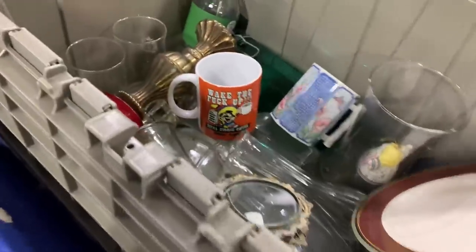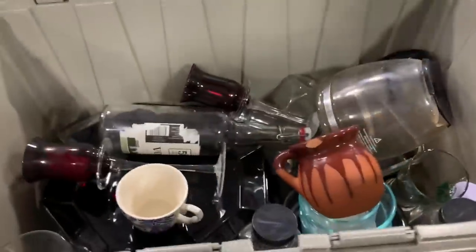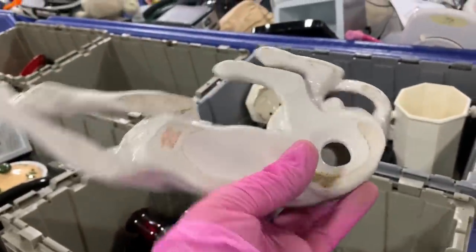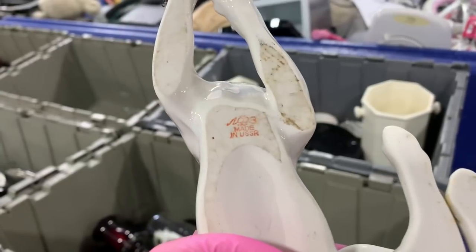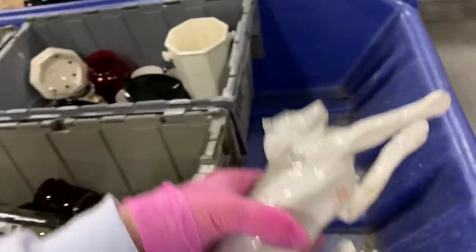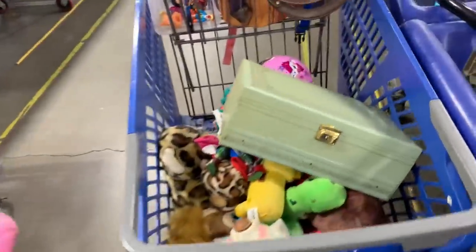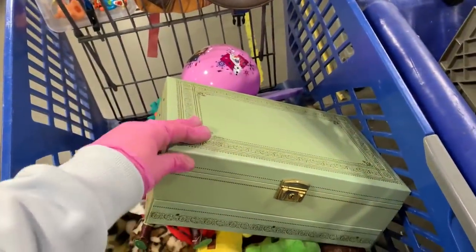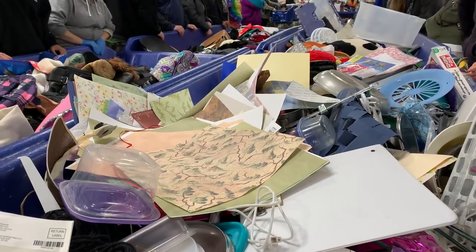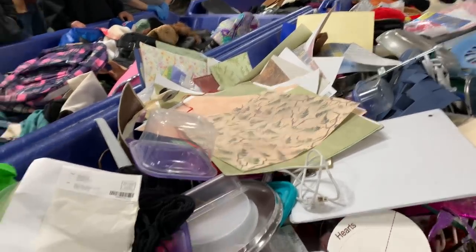No, that was not a nice catch. Oh, puppy with a chipped ear. Made in USSR. Well, I'm gonna look this up and see if we can just wait for the new bins to come out. I thought we'd give it another go, so here comes the bin and we'll be able to jump in.